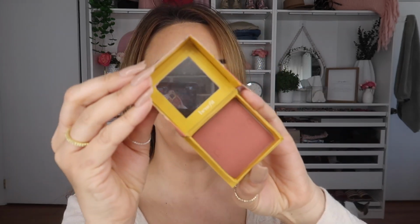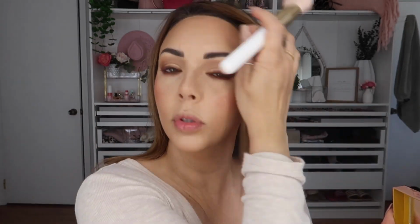So there's that. Now we're going to go in with a really pretty mauve cheek color, which I'm obsessed with this color. And because we want our hazel and brown eyes to really stand out and pop, this is the best shade to go in with. So we're going to go right here on the apples.